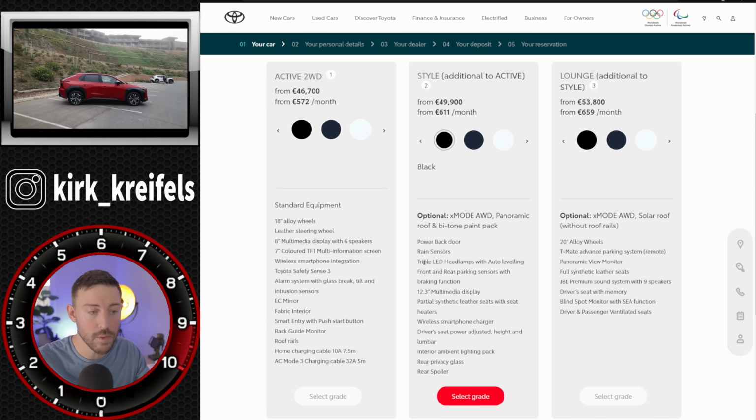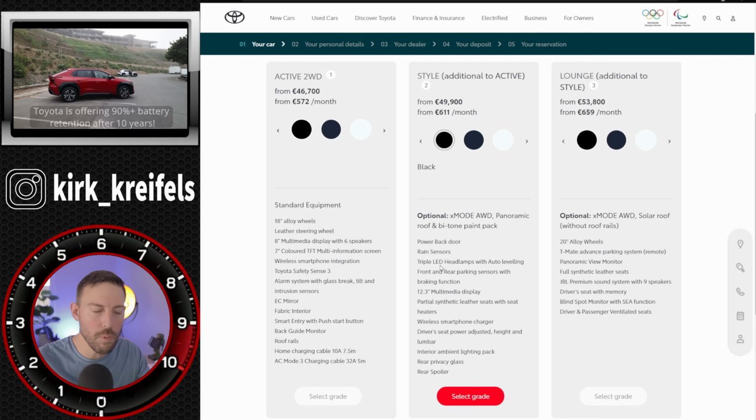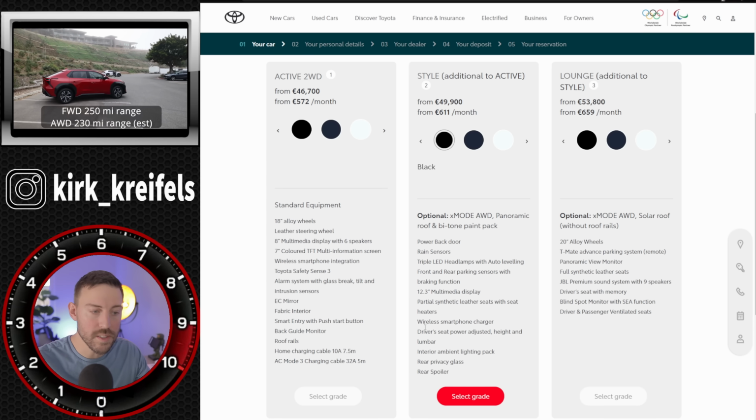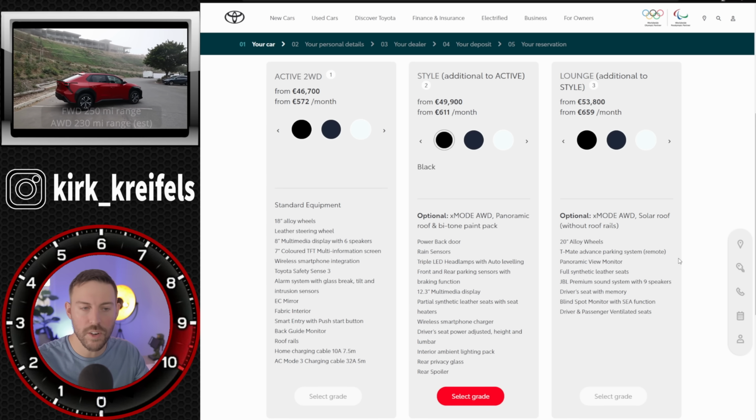Doubt it had rain sensing wipers. I know it didn't have the triple beam LEDs. It's funny because that's like a Lexus term. Only the Limited will have those triple beams. I don't remember seeing parking sensors on it. Doesn't mean they're not there. It does share the larger 12.3-inch screen, and it also has partial synthetic leather seats. It does not have a wireless smartphone charger for the XLE. It could be an option, but don't get your hopes up too much.